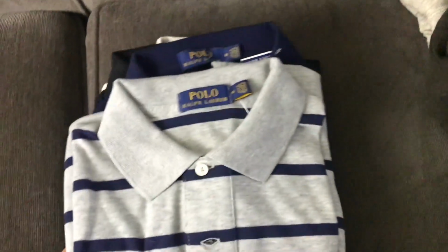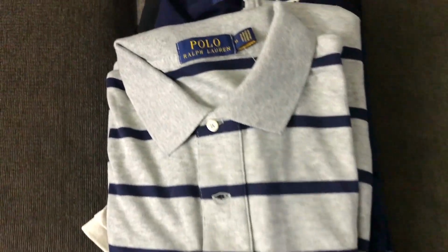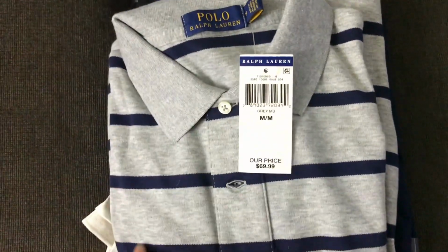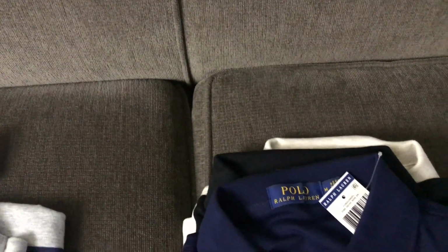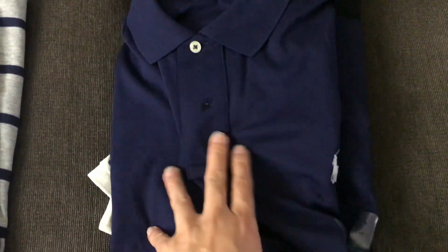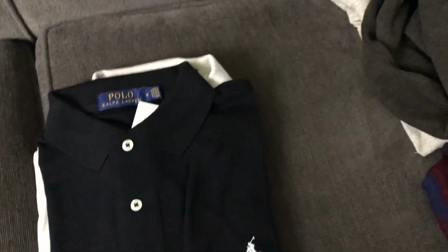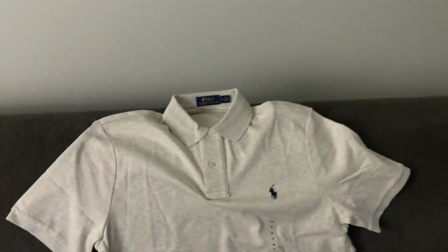Next we have some actual polo shirts. Short sleeve polo shirts. So the first one here is a striped one. Let me see what the price tag on this one is. Yeah, $69.99. So that's the original price. Next I got one in navy, and these are like the soft textured shirts, not the weave ones. I just think these are kind of more comfortable. Then I got one in black as well, all short sleeve. And here's another one. It's sort of in this warm heather gray color, as you can see here.